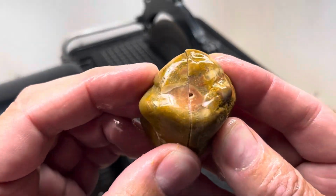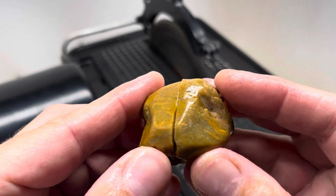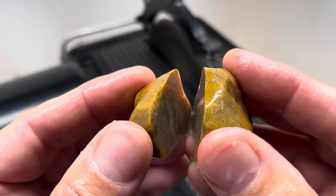Okay, so through that first little nodule, like I said, I went right through the middle of that eye because it was just against the grain. So let's see if we got anything.